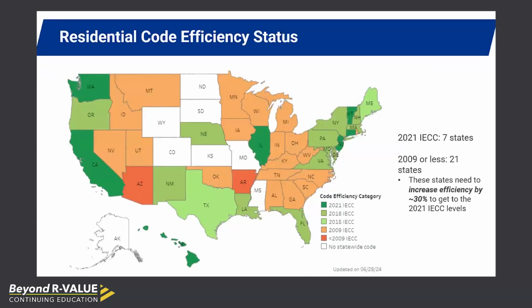This is also a map that's produced by the Department of Energy through their Building Energy Codes program. This map is looking specifically at what level of efficiency each state is at when it comes to the IECC. So this does not mean that this particular version of the code is adopted, but this is the level of code efficiency that each state is at.